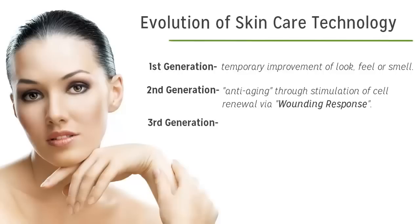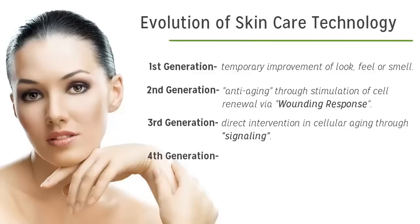By the third generation of skincare, things got very exciting. It was discovered that you could actually slow down, stop, or even reverse the cellular aging process through signaling. More importantly, liposomes were created that could carry a signaling molecule to the working cells of the skin and actually get them to behave young again. And that brings us to the fourth generation of skincare technology, which is where we are now, with the discovery that peptide chains could more easily be absorbed into the skin and supply a variety of anti-aging signals to the working cells of the skin.